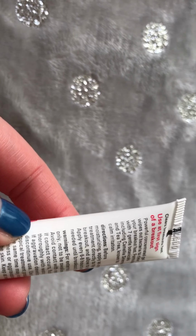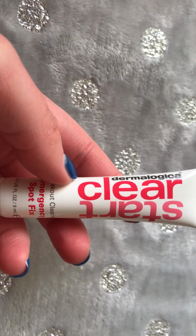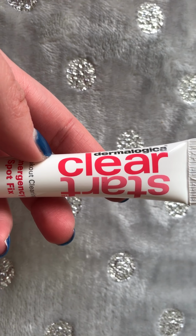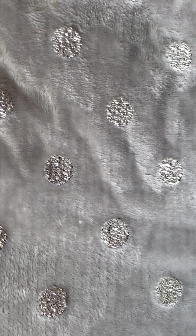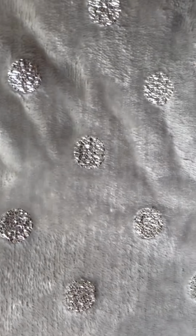Yeah, this is what I really like about their products, is that they're really good at being effective, but they don't overdo it, and they don't cause you to have a lot of sensitivity on your face. So I've used that before. I've reviewed that in my empties videos before as well, and I really do recommend that spot treatment.